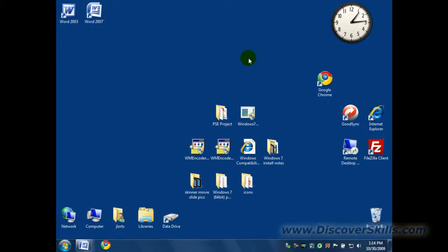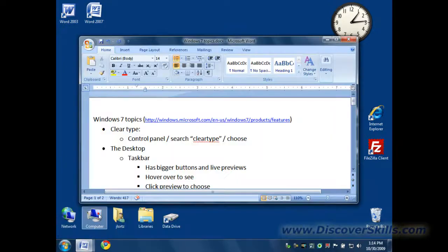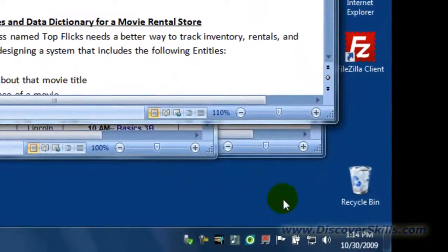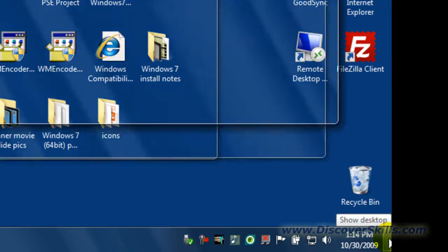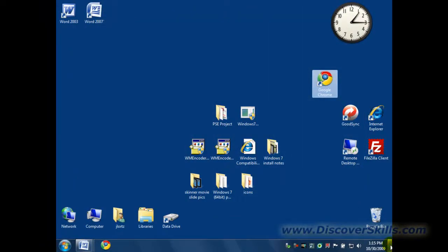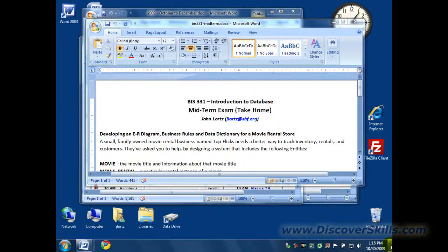The other thing that's really kind of neat about the new taskbar is that over in the right-hand corner, and let me go ahead and open up a couple windows here. We'll open up these 3 windows. Okay, I've got a button in the far right-hand side that if I move my mouse down to it, will actually make all the windows invisible so I can see through them and I can see the desktop. This is called the Peek button, P-E-E-K. If I click the Peek button, it will minimize any window that's open. If I click it again, it pulls them all back up.